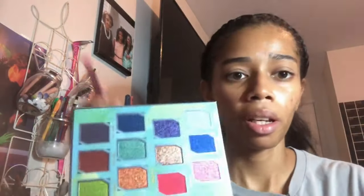Let's get into a demo look with this one. Eyes are primed with the Alter Ego Eyeshadow Primer, and I'm gonna hop into this shade right here, Clear Blue, with just this brush, Glamier brush. Like a really fluffy one. Shade is a bit powdery. I'm afraid this shade is going to be... No, it's not. It's not too stark white. Very pigmented. Wow.